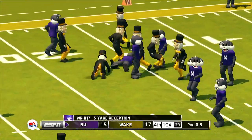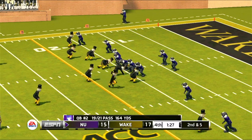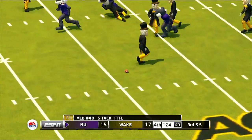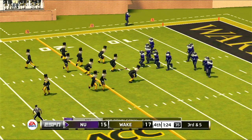Completes it, but he can't shake the defense. Number 48 on the tackle at the 15-yard line. Needed that play, and he dropped it. Perfect timing to jar the ball loose and not pick up the penalty. That was a solid play.